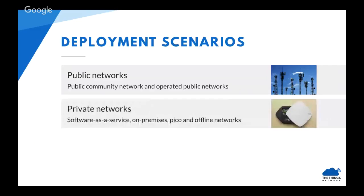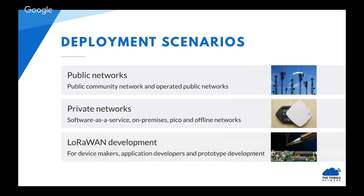There are private networks, which could be software as a service, on premises, Pico network, where maybe you have just one gateway, just one solution in a box, and even offline networks that don't even have an internet connection. For example, on ships or in wild parks, just as an example. Finally, there's LoRaWAN development. That's really for device makers, for application developers, for prototyping. And then you really need to know how the network works, how it behaves in a very controlled environment before deploying solutions on public or private networks.